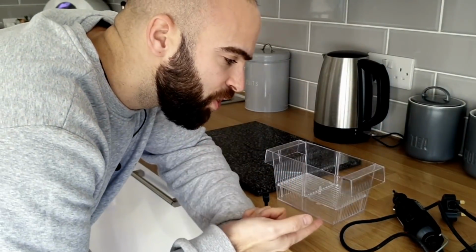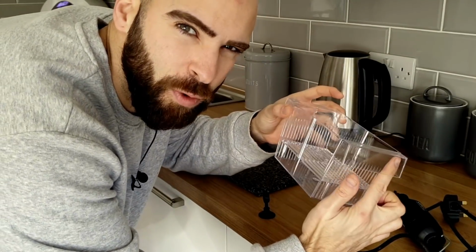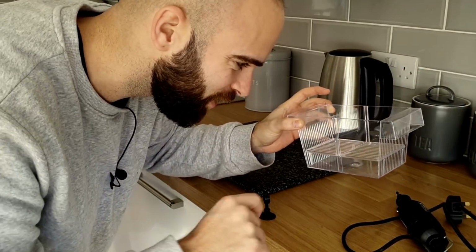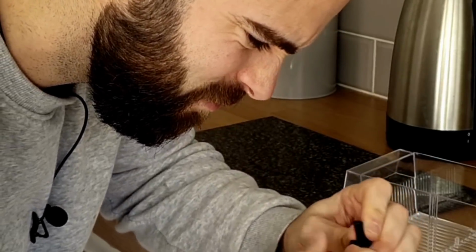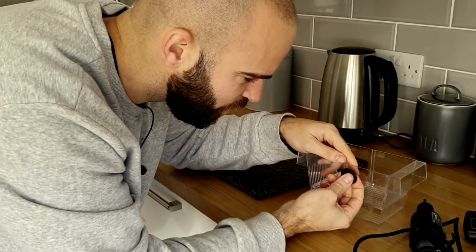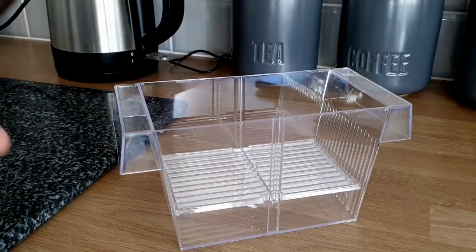Right guys, this particular breeding box is not really designed to be stuck to the side because it's got these little sections here that fill with air so that it can just float around the tank. I don't really want it floating around the tank, so I'm just going to cut a little hole in it with a Dremel. There we go. Stick on this little suction cup on the side there, and we can keep it in one place and we'll be able to observe it a bit better then.